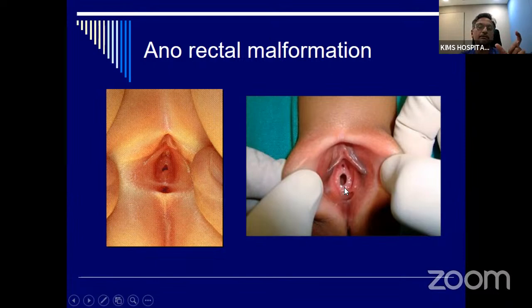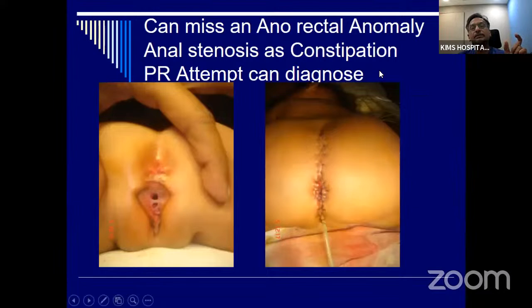My teacher used to tell me that if you don't put a finger in the anus, you're going to land in big trouble. He used to say the only contraindication for not doing a per rectal examination is if there is an imperforate anus, with no hole in the anal area. We can miss anorectal malformation very easily, and those children are definitely going to land in major medical issues. So always try to see the anal orifice.